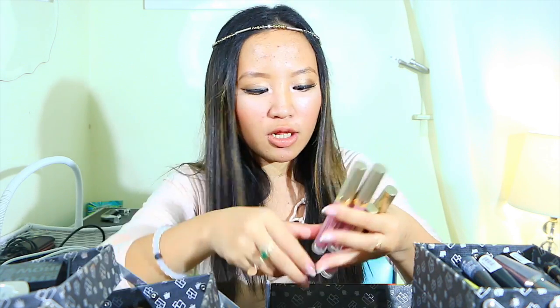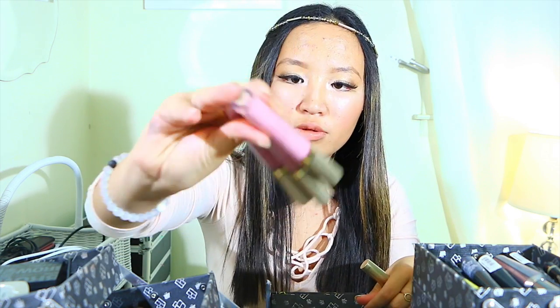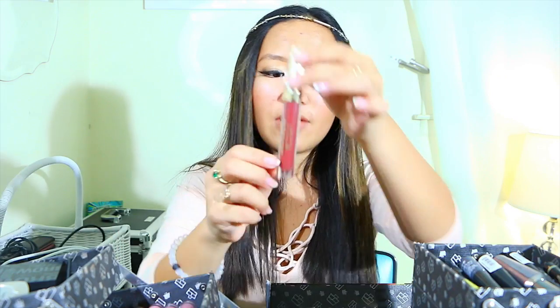But I've got two ruby reddish colors that I wore a lot during the Christmas time. I've got one nudish kind of pinkish color, and then I've got a bunch of these purple dark nude colors that I absolutely love. And then I've got this super dark color that I absolutely love as well.